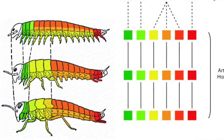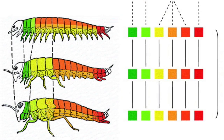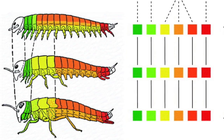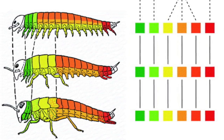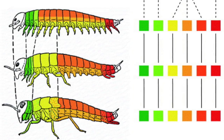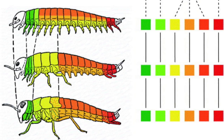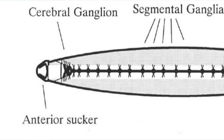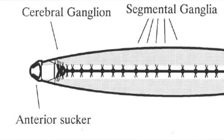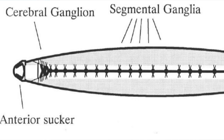Each segment has to have a unique identity conferred upon it, and that's the job of another set of genes, the segment identity genes, or, to use a name you may find more familiar, the Hox genes. These genes are switched on in a specific spatial pattern after the segments form, and they assign specific roles to each segment. To start out simple, an animal like a leech, an annelid, is made of repeating segments, and most of the segments are fairly similar.